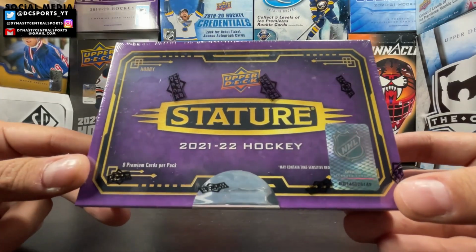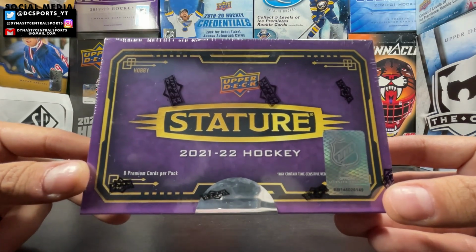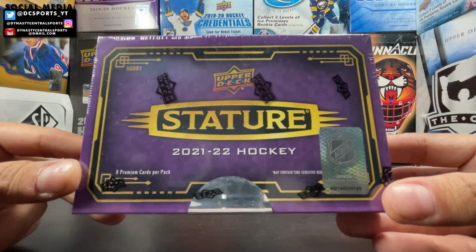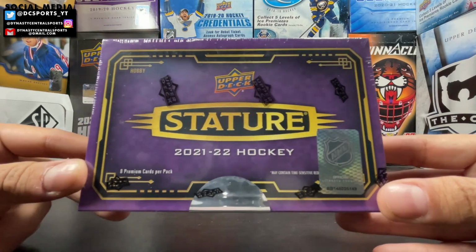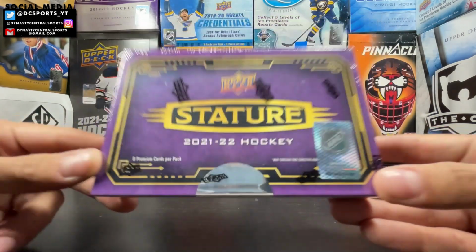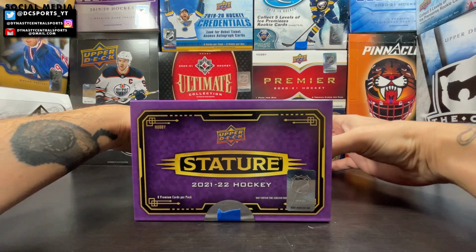I went in to see me sports cards, and they finally got a fresh case of 21-22 Stature. Here it is. I know I skipped 22-23 Black Diamond on release day. Why? Well, I couldn't just justify the price. Plus, it is hard to find Black Diamond here in the Los Angeles area. So finding Stature is a little easier, but I also love Stature a little bit more than Black Diamond. Eventually, I will get a box of Black Diamond on the channel for ripping, but not yet because I still am in love with 21-22 Stature.